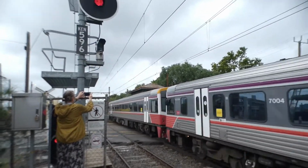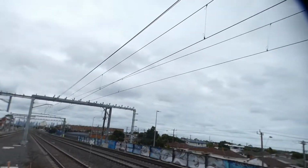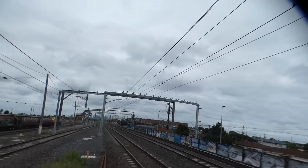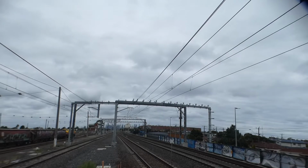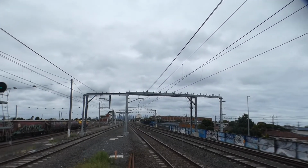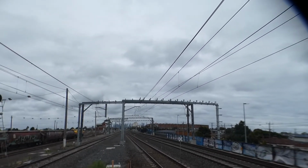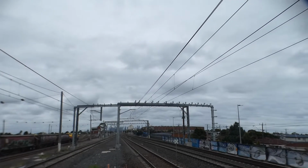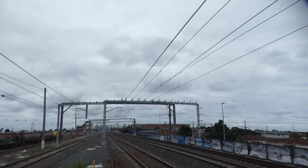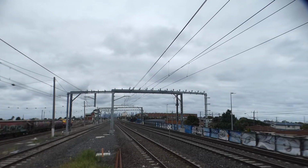7004. Velocity on the down, at Geelong or Bacchus Marsh service or Bendigo train. Tottenham station. It's a 3-car train.